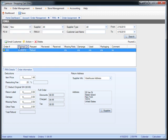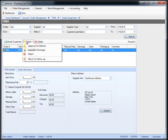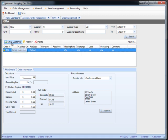So we have a choice to email the customer, just in case we need to find out more details from them before approving it. We can either approve it for a refund. If it has been filed for a refund and we need to switch it to exchange, we can switch it to exchange. We can reject the RMA, or we can move it to follow-up. So the follow-up basically means that you followed up on the RMA and now you're waiting for a reply from the customer. So you would email the customer first, then you would say move to follow-up.